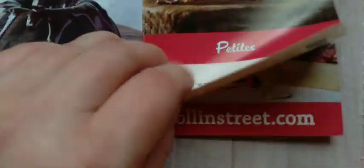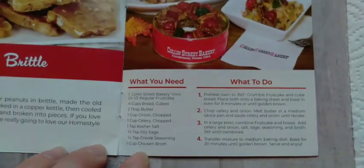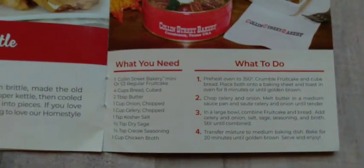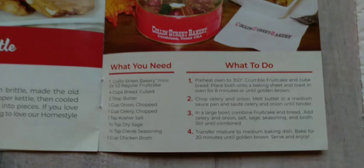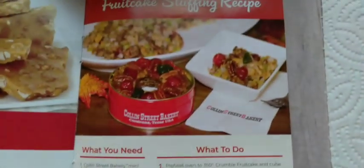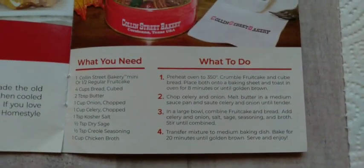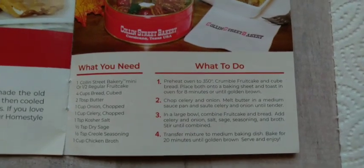They've got chocolate lava cakes and petites. They send you a little booklet with these fruitcakes. They've got brittle, peanut brittle. You can also make fruitcake stuffing. They'll send you a recipe for fruitcake stuffing. And I've never heard of it before, really, hardly. I'm sure it's really sweet, but it looks really, really good for fruitcake stuffing. If you want to pause the video right there and get the recipe, that's fruitcake stuffing. And it's a recipe they give you in this little booklet. And I think that's really, really nice.